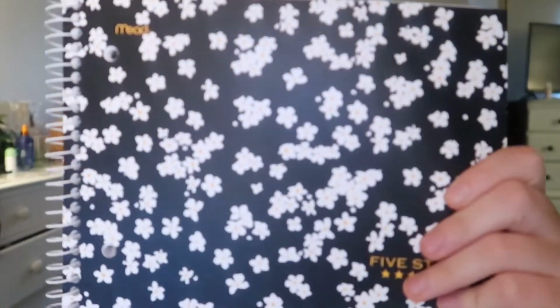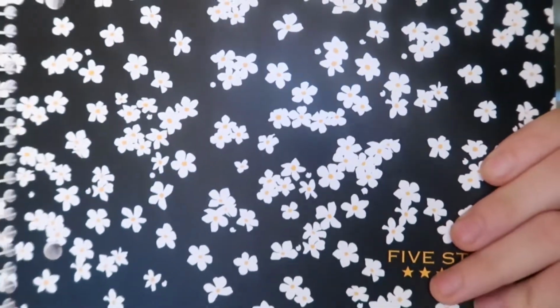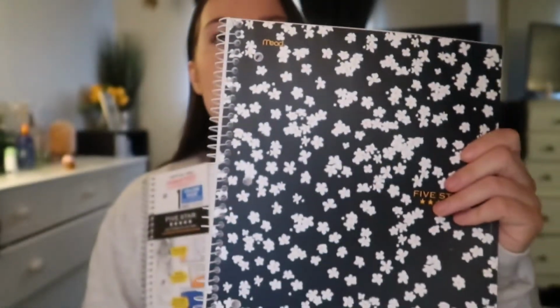This is so pretty. I don't know if it's focusing well, but it's super cute flowers. And it is a 5-star notebook, which I personally prefer because these are notebooks that I'm going to be keeping for years, just because they are so important to my major. These don't have a super cheap cover, they're not going to rip off, so that's important to me. And then I also have just a plain white one.